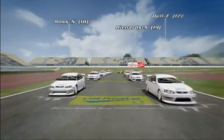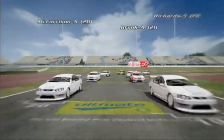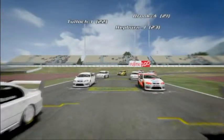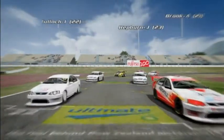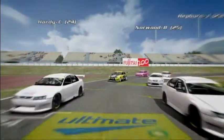On the right of your screen, also car 69, Eddie Bell, the former mini champ, and Nick Ross on the left in the 007 total car. On row 10 on the left-hand side sees McHarrison, right-hand side Richards. Then it's Adam Brook alongside Inky Tulloch. Then we have Cam Hardy on the left and Hepburn on the right.